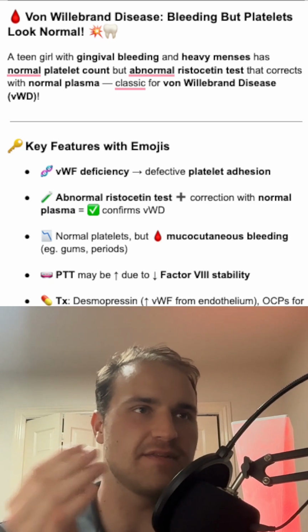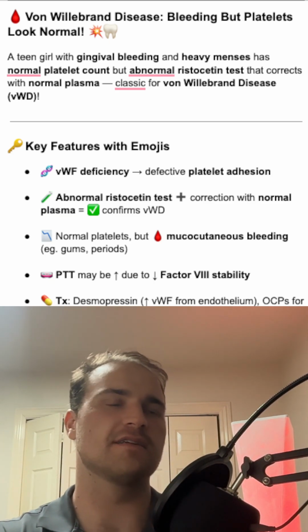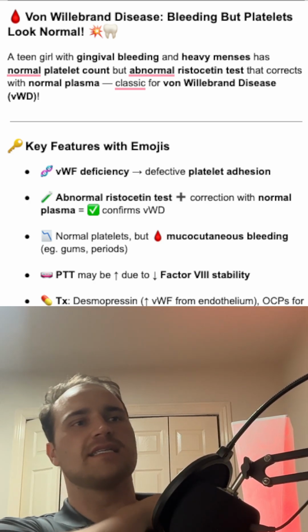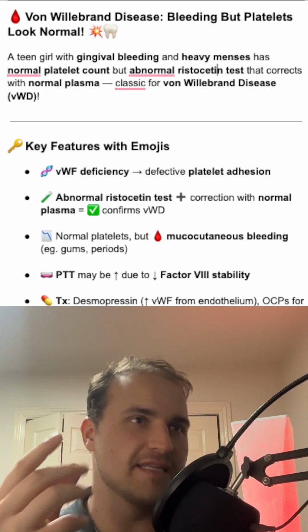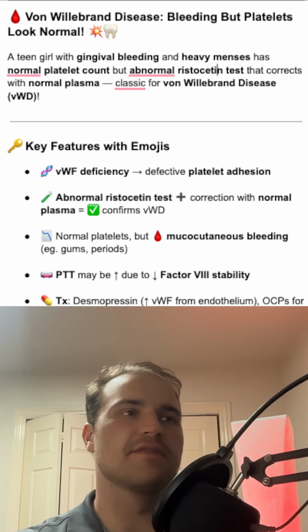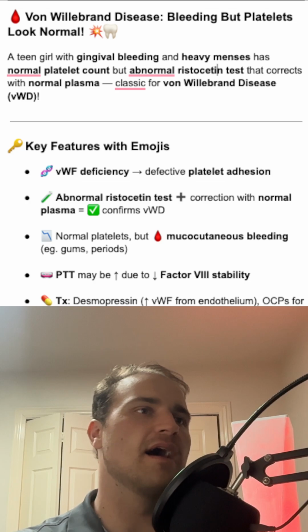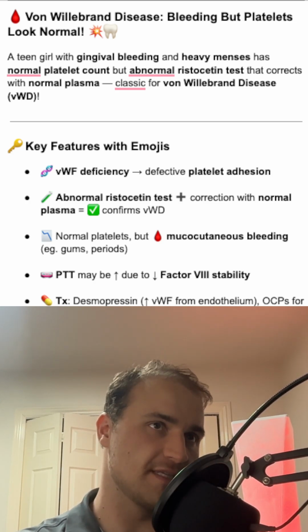Well, ristocetin activates GP1B on the platelets and allows them to bind to von Willebrand's factor. So the ristocetin test helps that binding process. And if von Willebrand is deficient, the platelets can't agglutinate, so that test is going to be abnormal. So you get the fatigue, the bleeding, the menorrhagia, and the normal platelets and the abnormal ristocetin test.